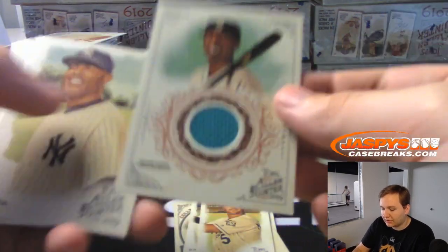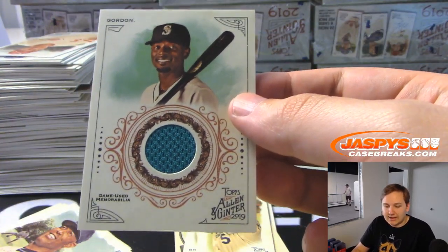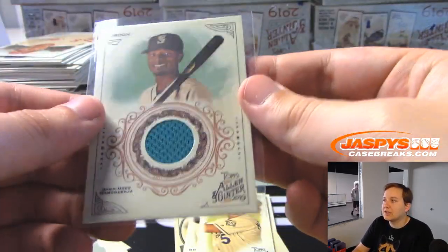There's another card. The first hit is D. Gordon. Relic for the Mariners right there. Seattle. That's going out to Kale. The first hit. There you go.